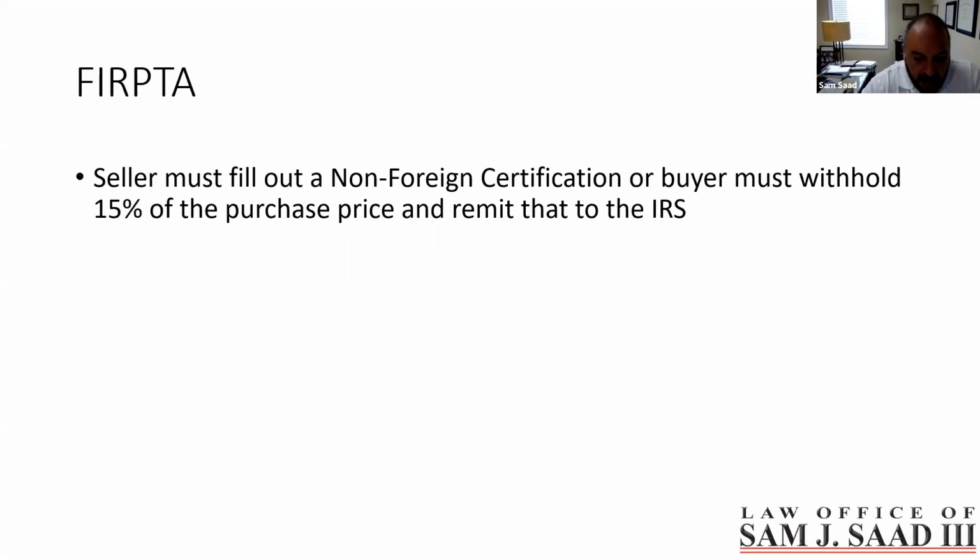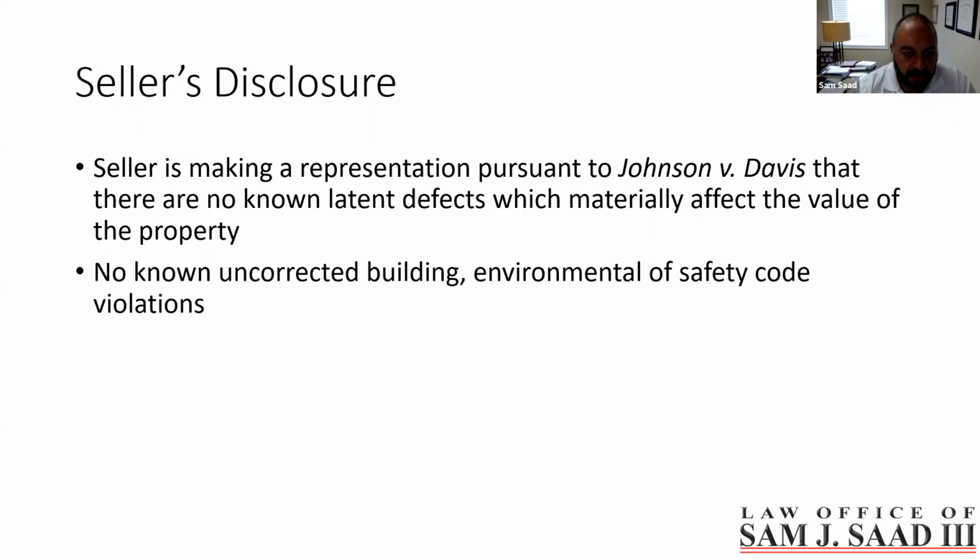FIRPTA is the Foreign Investment in Real Property Tax Act of 1980. So the seller has to fill out a non-foreign certification or have some other exemption. I teach a whole class on FIRPTA, so we aren't going to spend a lot of time on this. Or the buyer has to withhold 15% of the purchase price and remit it to the IRS.